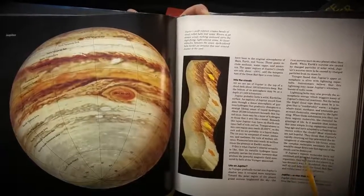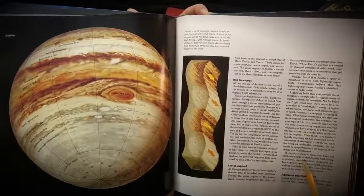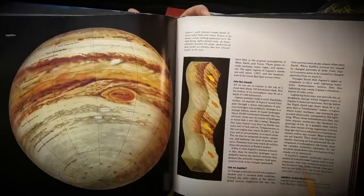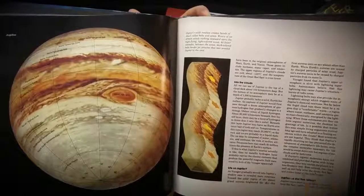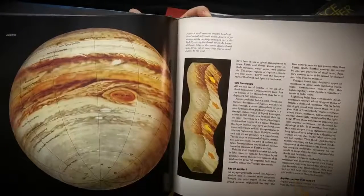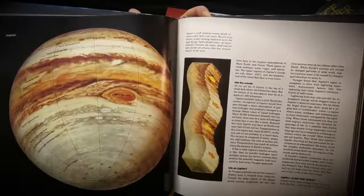If Jupiter's organic molecules have not combined and provided Jupiter with living organisms, they may enrich the planet in a less dramatic way. Rust-colored, they may well up and help color the great red spot, or redden some of the cloud bands.